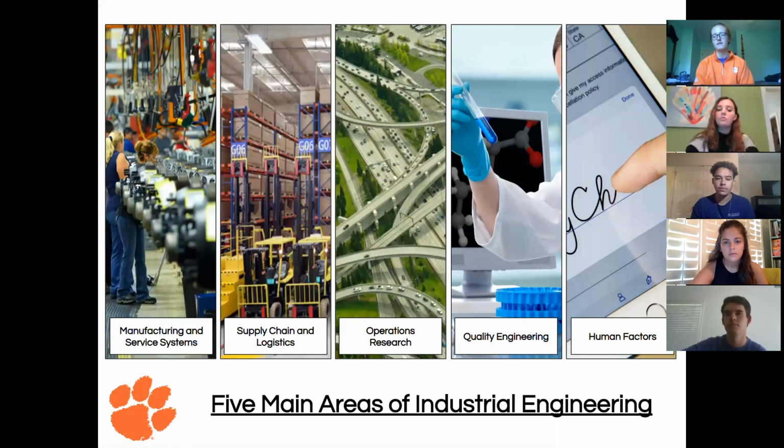So there are 5 main areas of industrial engineering, and we're going to go through and talk about each of these. These are just common areas that people will go into after graduation. It's not like an emphasis that you have to choose or anything like that. It's just what people tend to lean towards. However, they're not mutually exclusive, so you could totally be doing manufacturing, but also have your toes dipped in supply chain or whatever it is. You can absolutely be doing multiple or do none of them. It's really up to you and what your interest lies in.